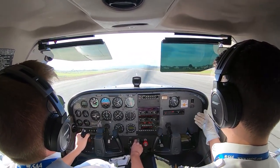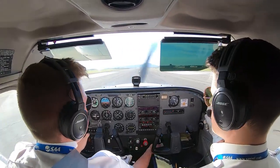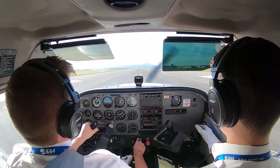And flare. Hold it level, hold it level, hold it level. A little bit more. Yep. Okay, pretty good though. Yep. Flaps up. Flaps up. Right aileron. Right aileron, and full power.